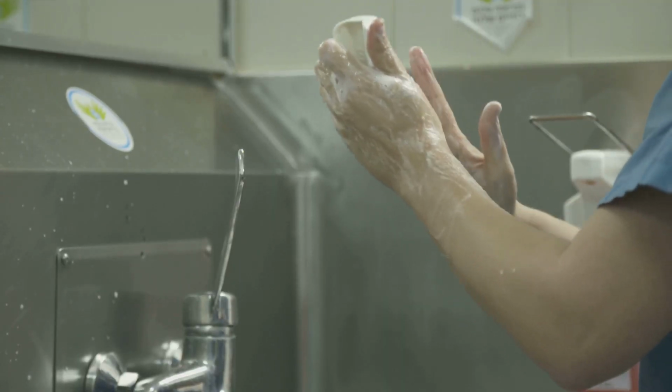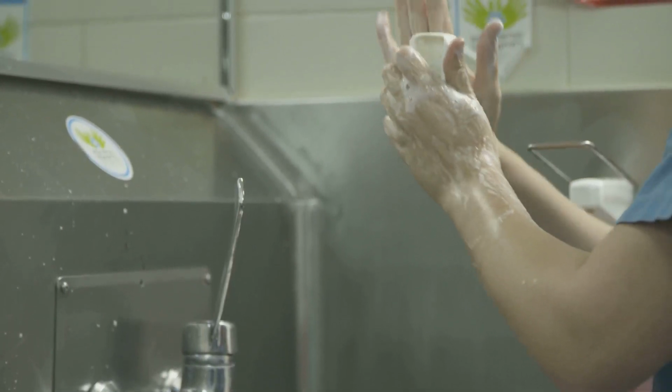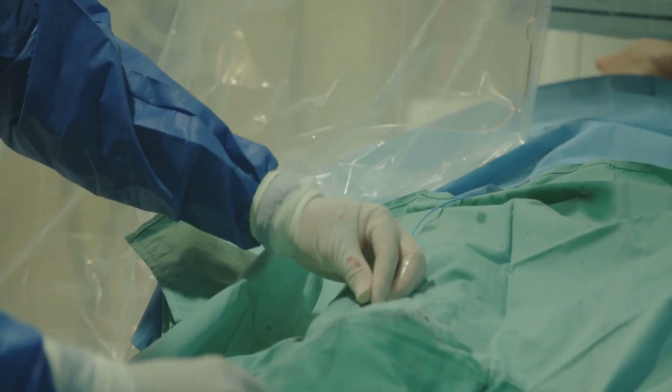Hygiene plays a pivotal role in prevention. Healthcare providers must wash their hands thoroughly before and after handling a catheter. This simple act can drastically reduce the risk of introducing bacteria into the urinary tract.